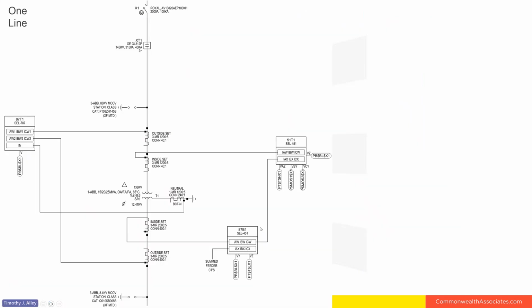So the system that we're going to talk about today, this is the one line. We've got a high side switch with a motor, a circuit switcher, and a distribution with two high side CTs, two low side CTs, and a neutral CT. And for the P&C side, I was going to show you how to connect the CTs to your relays and the relationships between those.